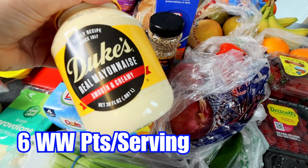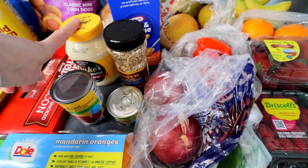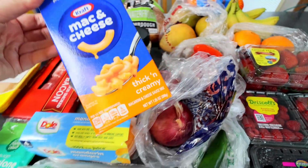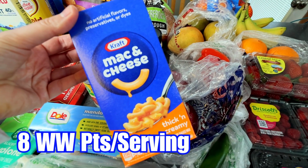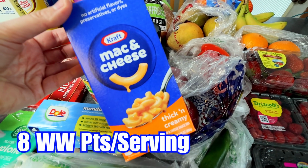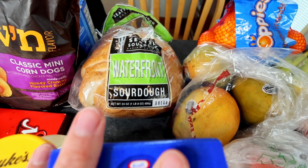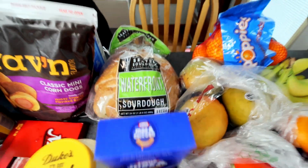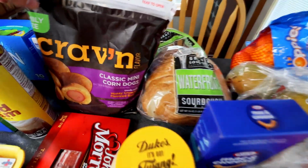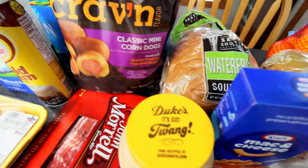Picked up some more Dukes because we're running low. That's mainly for my son, but I will use that occasionally too. I have a light mayo that I typically use though. Got him, he wanted some Kraft mac and cheese. He hasn't had this in forever. Got him more sourdough, which we also get into, but he likes to use that for his sandwiches. And then also got him some mini corn dogs.